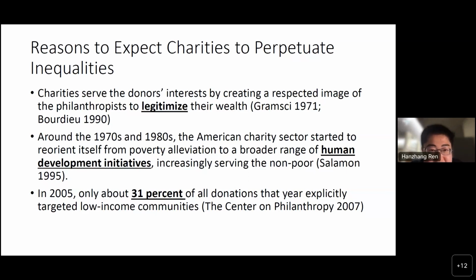If we look at the actual things that these charities are doing, we'll notice that around the 1970s and 1980s, the American charity sector started to pivot from poverty alleviation to a broader range of human development initiatives, increasingly serving the non-poor. So perhaps instead of soup kitchens, you'll increasingly see charities serving art museums and other facilities catering to richer populations. In 2005, only about 31% of all donations explicitly targeted low-income communities, according to a study by the Center on Philanthropy in 2007. Can we go to the next slide, please?